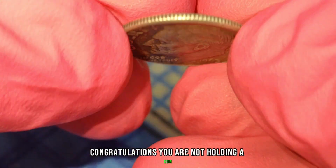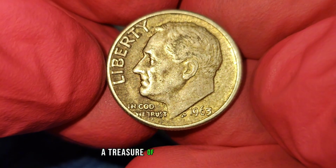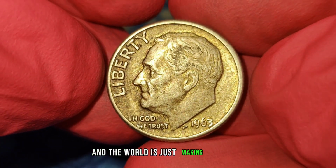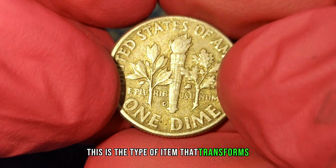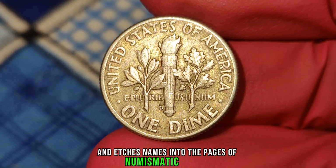You are not holding a coin. You are holding a legend, a relic, a treasure of immense power and unmatched potential. You are holding a key to a vault of wealth, and the world is just waking up to its value. This isn't just a collector's piece, it's a legacy. This is the type of item that transforms families, becomes heirlooms, and etches names into the pages of numismatic history.